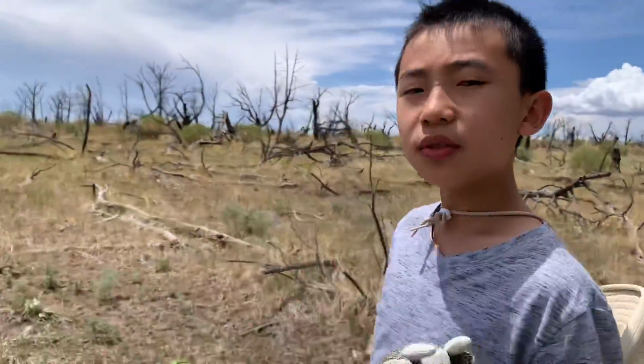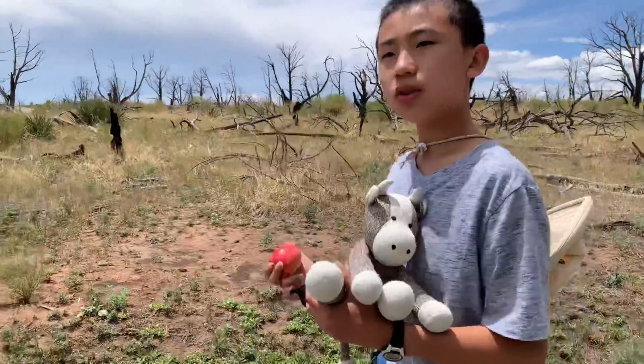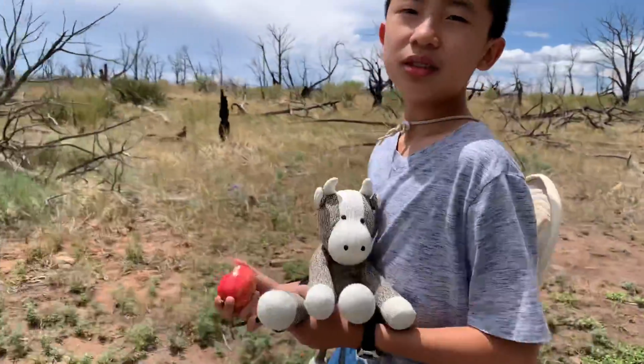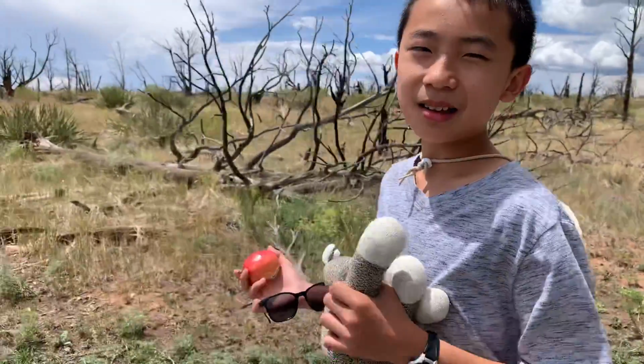We're hiking on a paved road to the longhouse for a guided tour, and the paved road is 0.7 miles each way, should take 20 minutes. And behind us are very scary looking clouds.